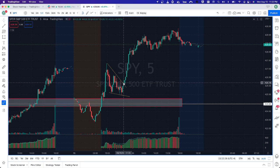And when this move happened, there was just no reason to get out. Around here, you could start getting out because it's chopping around, but we still failed to make a lower low. We never actually broke below this point once we got above it. So that is just a very interesting correlation that I'm going to start looking at every single day.